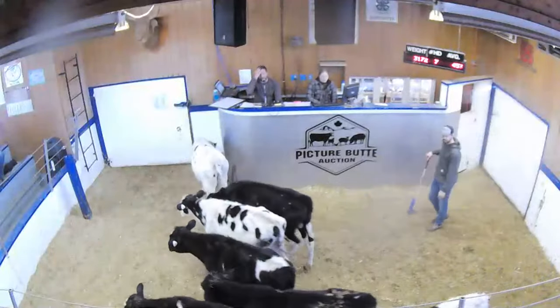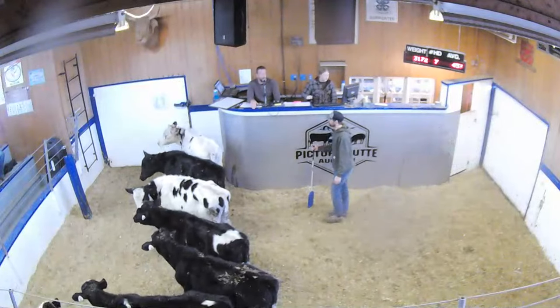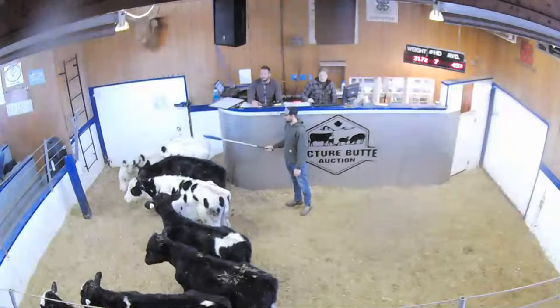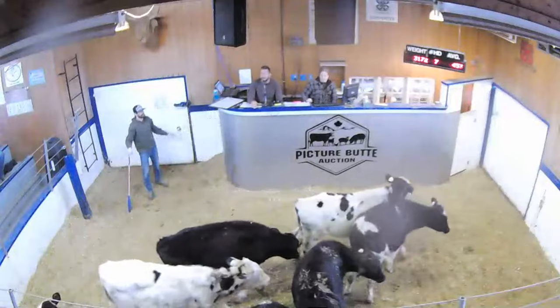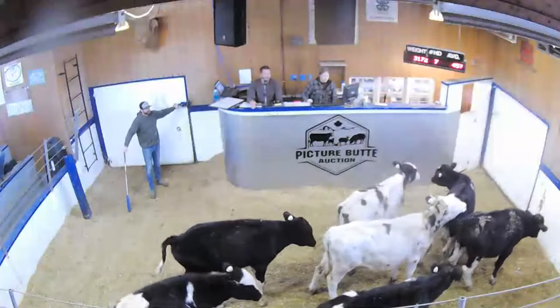453 pounds on these good steers, empty steers. I'm going in at 270, now 260, now 250, now 240. There's more of these light little steers coming, guys.